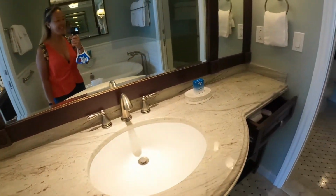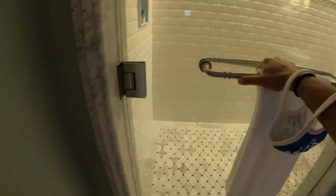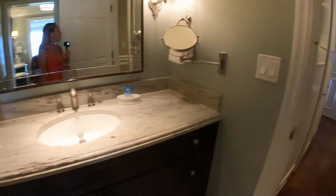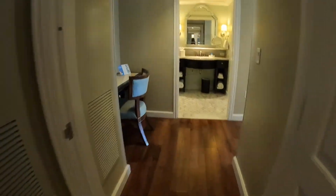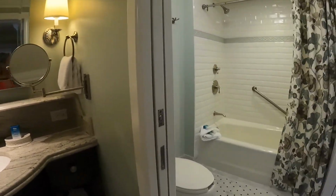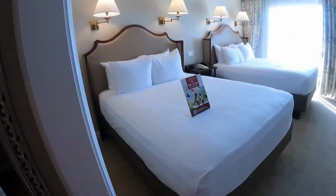Oh man! Wow! That's a huge shower. I really like the bathtub. Yeah, when you get it as a dedicated, wow, this is a second bathroom. Two beds.